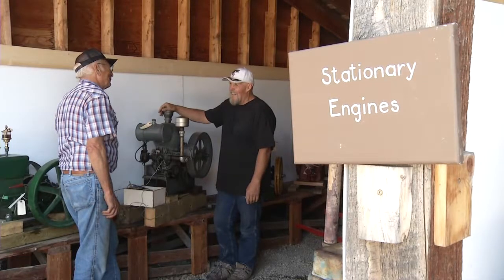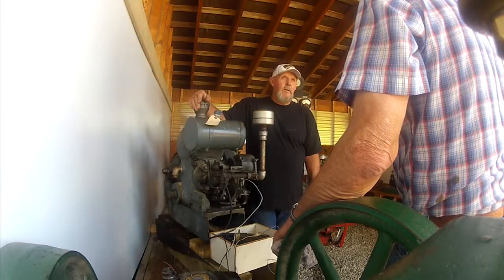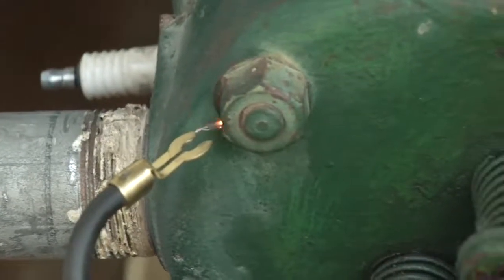It all started when the museum put word out in the newspaper that they were looking for people to form a club and get these engines going. The response was almost instantaneous. We put the word out about 2 weeks before the first meeting. We had 13 people show up for it.